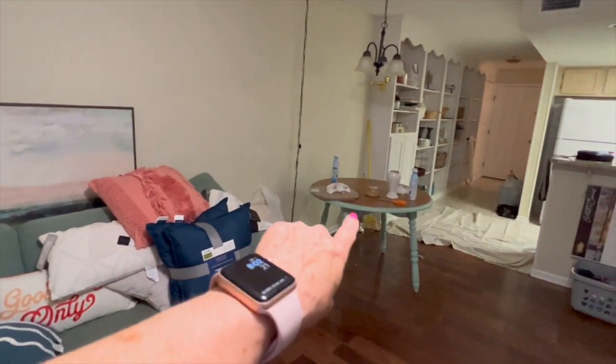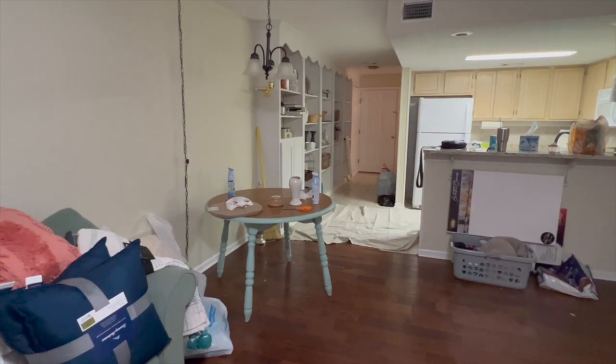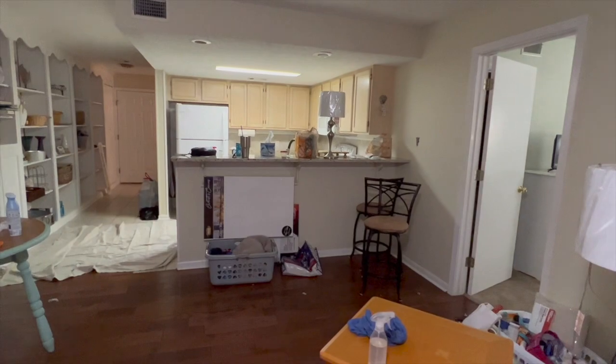And I'm gonna get rid of that table. I bought a table, I've got to go get it in the morning. It's just a white glass top with 3 chairs. I'm also gonna paint those. I'm gonna spray paint them.